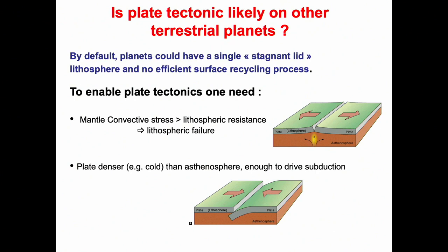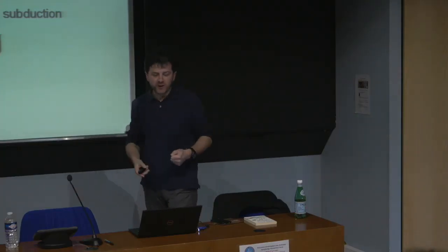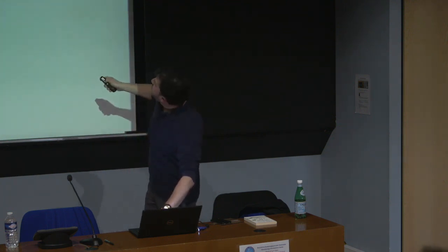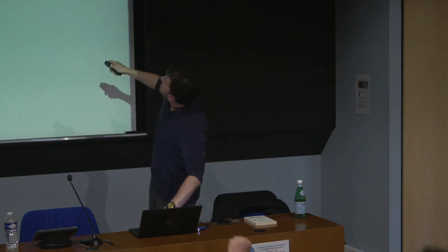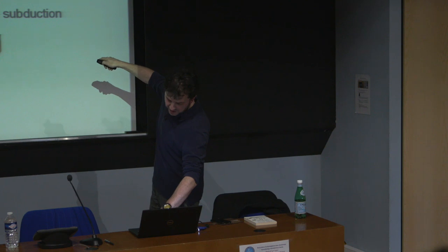It is not in the solar system, as discussed this morning by Lena. There is only one example of plate tectonics, and we have no idea if it's completely exceptional or not. We have models that show you have a regime where you should have plate tectonics or not, but they are a little biased by the fact that we know the Earth case very well. I won't detail that, time is flying. The question is whether you have plate tectonics on small planets, on larger planets. This was discussed this morning. There is an interesting debate.